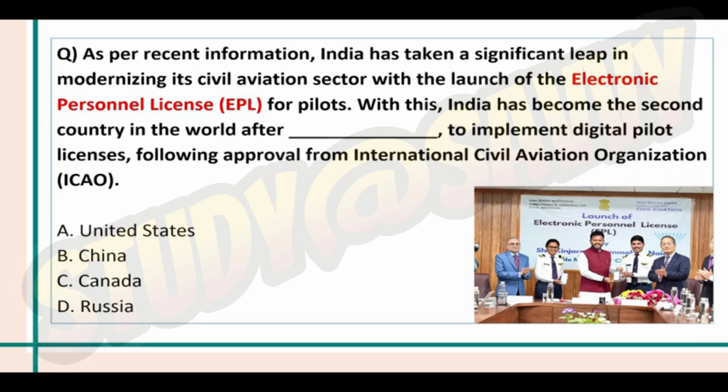Okay, as per recent information, India has taken a significant leap in modernizing civil aviation sector. So to modernize the civil aviation sector, India has taken a significant leap. India has launched the electronic personal license for pilot. What is this electronic personal license? This is a kind of license which is given to pilot, and now this will be provided in the digital form too. Okay, now with this, India has become the second country after which country to implement the digital pilot licenses, following the approval from ICAO, that is International Civil Aviation Organization. So following the approval from ICAO, India has become the second country to do this. So the first country is China.